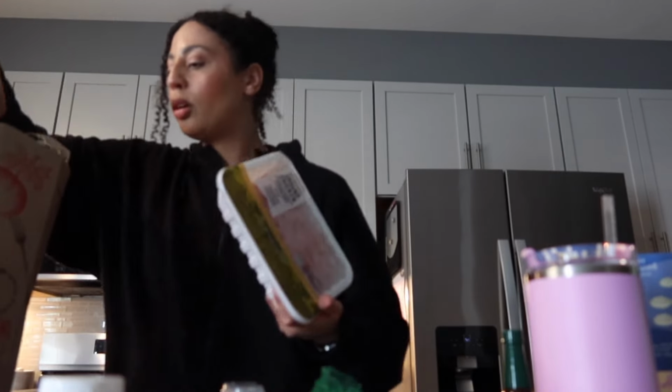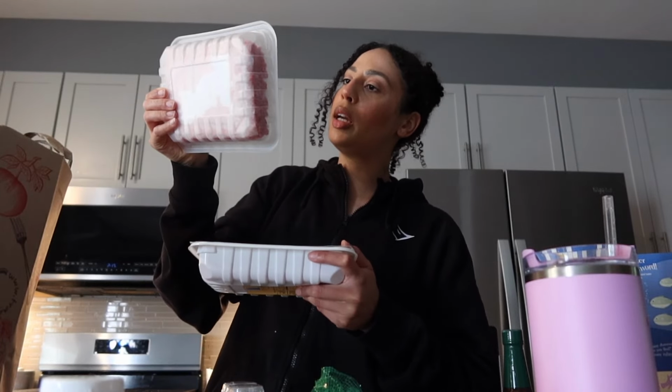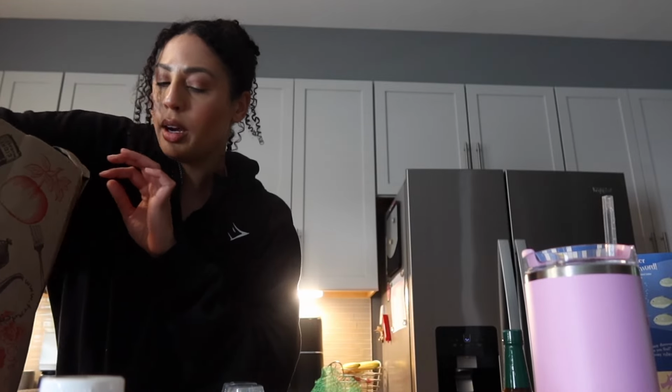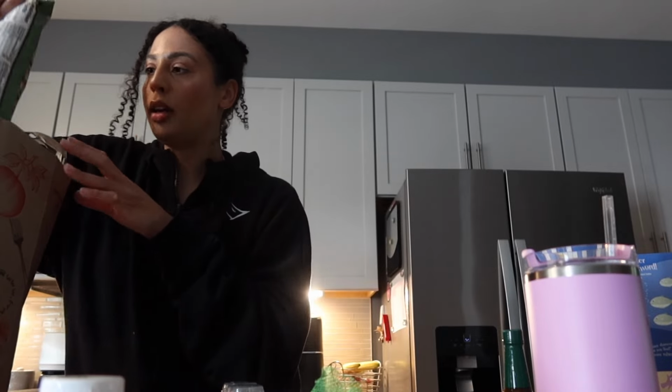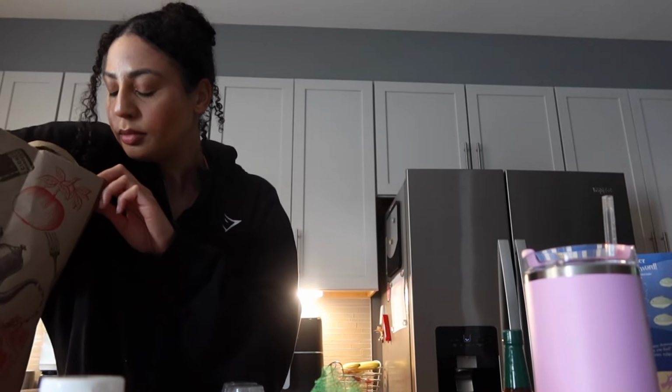And then I needed some protein, so I just grabbed some ground chicken, some 20% 80% ground beef. And then I got some beef birria for my tacos. I might leave one in the fridge because they're frozen. And then I had to get a fried rice because it's the weekend. Ooh, I got two fried rices. I hope that fits in the freezer.